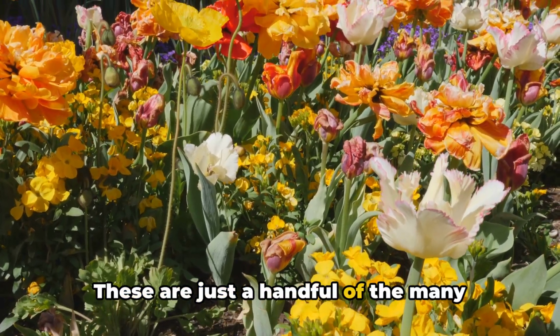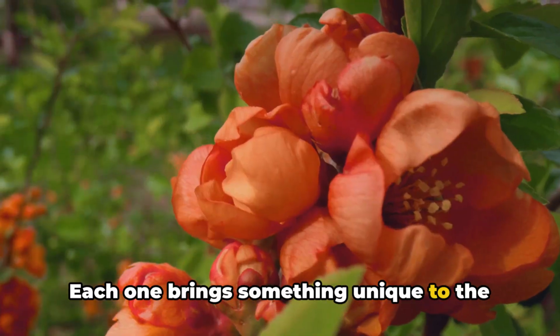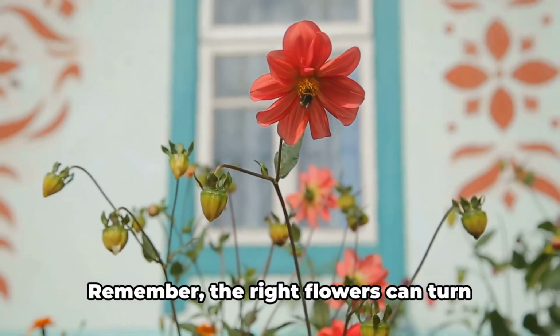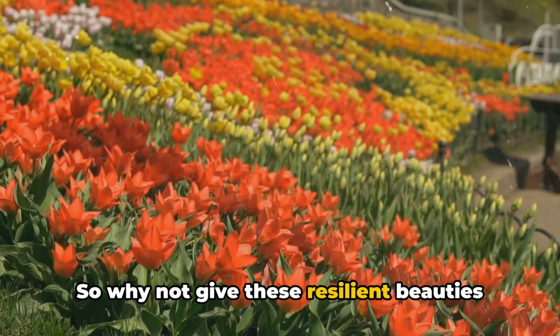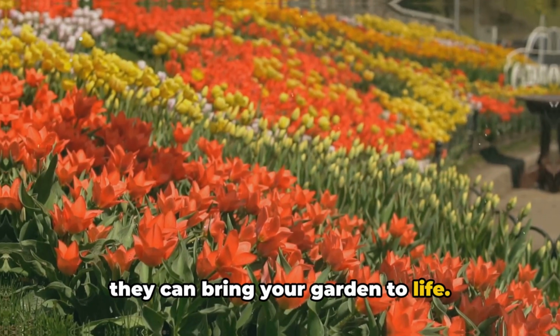These are just a handful of the many drought-tolerant flowers out there. Each one brings something unique to the table, and together, they can transform a water-wise garden into a vibrant, colorful oasis. Remember, the right flowers can turn potential gardening challenges into stunning visual displays. So why not give these resilient beauties a try? You might just be surprised at how they can bring your garden to life.